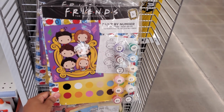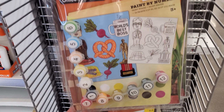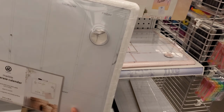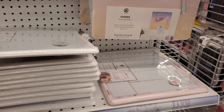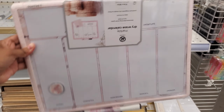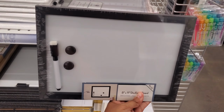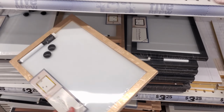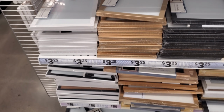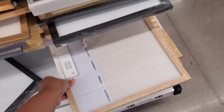And paint by numbers, okay, they have Friends. Oh my goodness, you guys, they even have The Office. Are you kidding me? That is so funny. So in this location they have the whiteboard in plain white, and they also have pink. Let me bring this one out for you. So if you're a pinky person, they do have it. And let me grab this one, it's really simple, for $3.25. They also have it in gold. And if you're not feeling the white, you could also spray paint that, don't forget. And they do have the large, same price, $5. Here's another one.